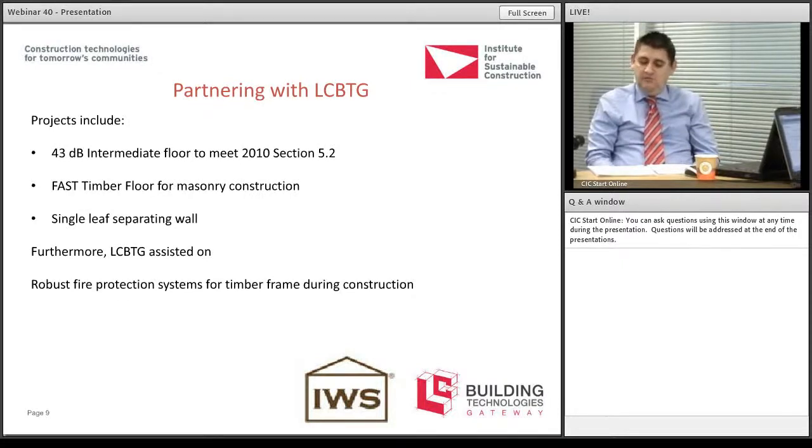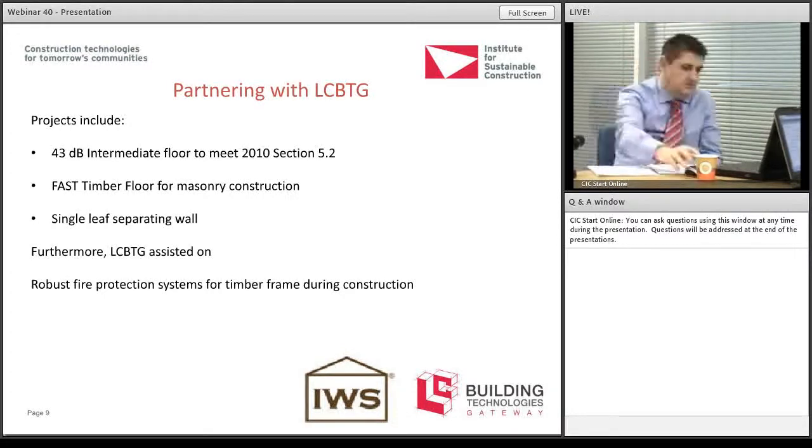They have also assisted on IWS development of the first fire protection system for timber frame during construction, which played a key part in the development of the HSE endorsed UK TFA's fire guidance.